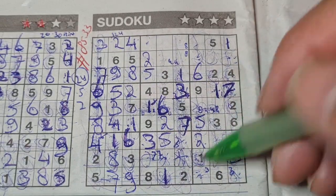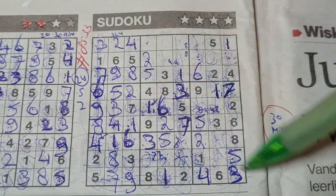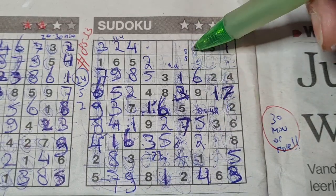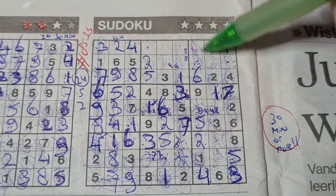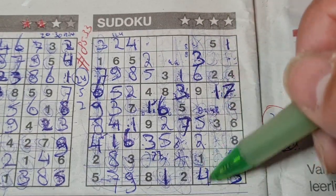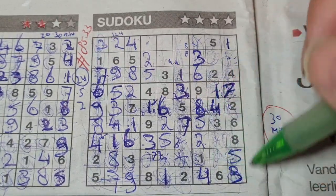We have a 4 in the last column, no 4 there. 4 should be here, and the 3 goes there. So we have a 3 in this column, last column, 3 in the column next. So that column, the only 2 places left with 3 should be here or there. We have a 3 in the first row, no 3 there. 3 should be there. 4 and 8, we have a 4 now in this column, no 4 there. 4 should be here, and 8 goes there.